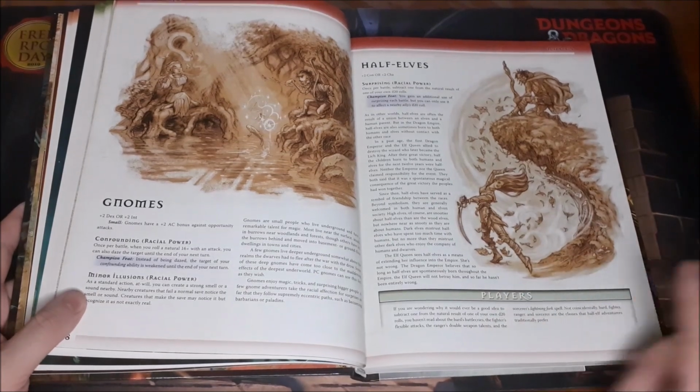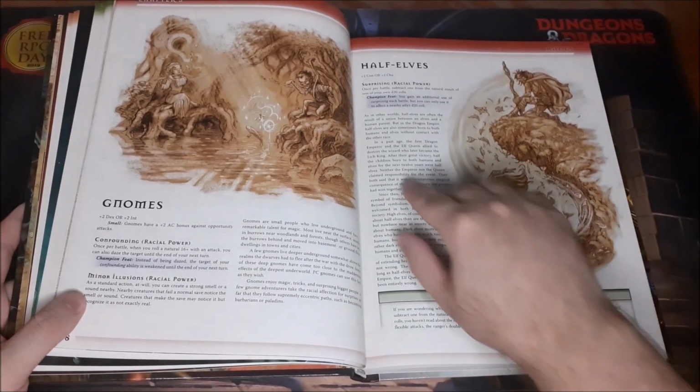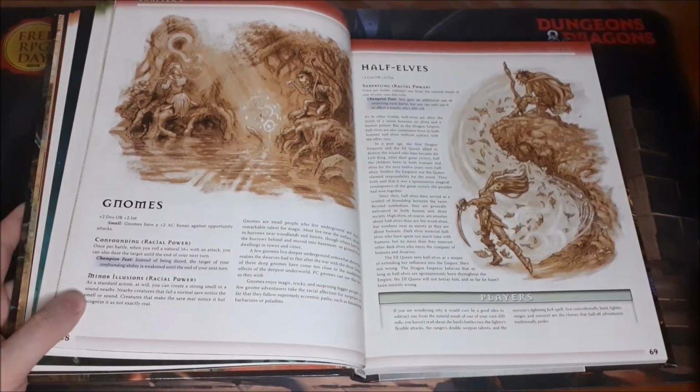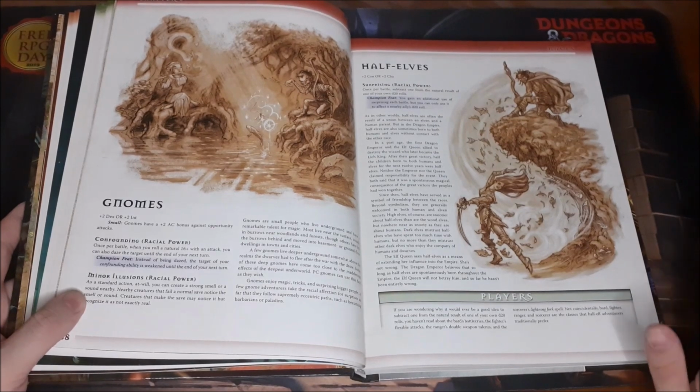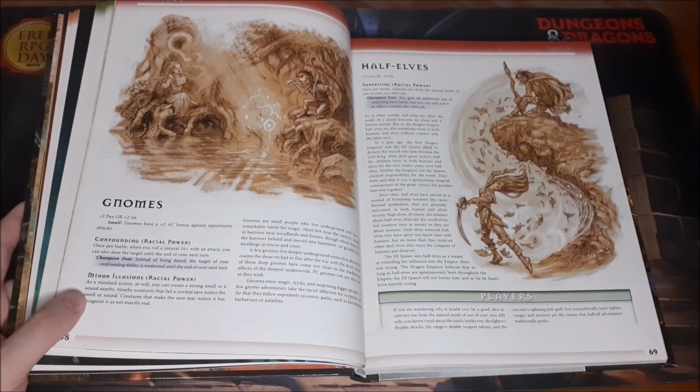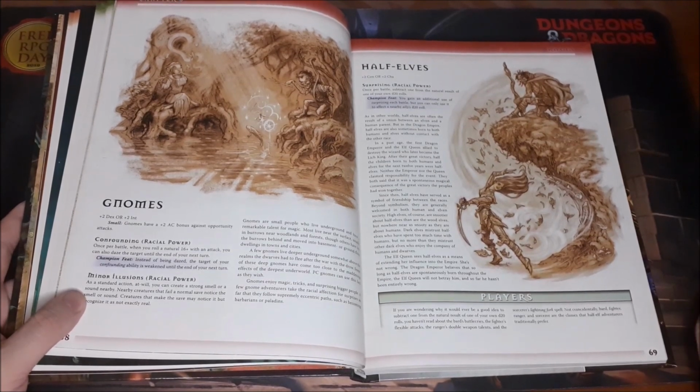So half-elves have a very interesting ability. Their racial power is once per battle, subtract 1 from the natural result of one of your own d20 rolls, and when they reach the champion tier, you gain an additional use of surprising each battle, but you can only use it to affect a nearby ally's d20 roll.